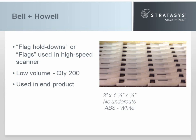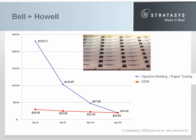Okay, one of the case studies we're going to show today is Bell and Howell. Bell and Howell had a unique request for 200 customized scanners. Inside that scanner is a flag hold down, or a flag, used in these high-speed scanners. They came to digital manufacturing because they had a low volume requirement of 200 pieces. These pieces are 3 by 1.5 by 1/2 with no undercuts, and the material is ABS white. So we're going to compare this geometry set against tooling costs and direct digital manufacturing costs.